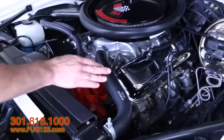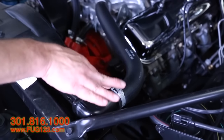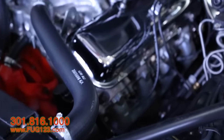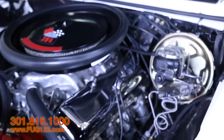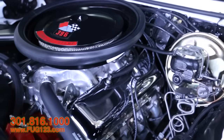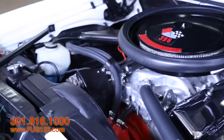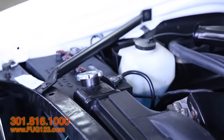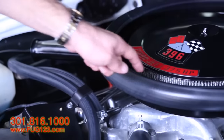GM hoses, tower clamps, okay? The correct color-coded vacuum lines for the RS headlights, cadmium brake booster and master cylinder, right? Talked about the GM hoses and tower clamps. Over here we got the correct battery clamps, we got the battery topper on here. It's just detailed, the right decals here with the correct call out there.